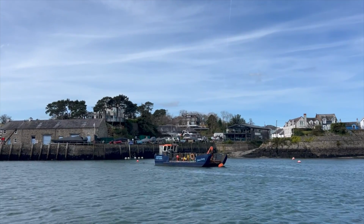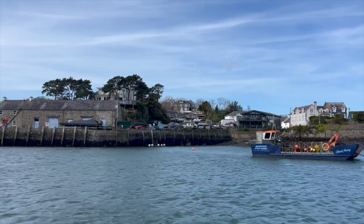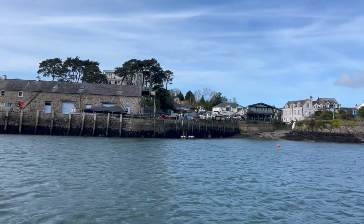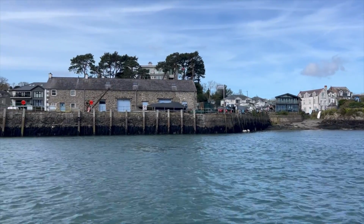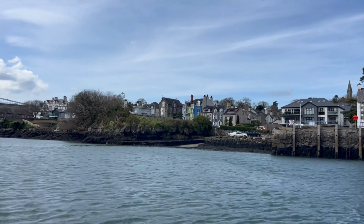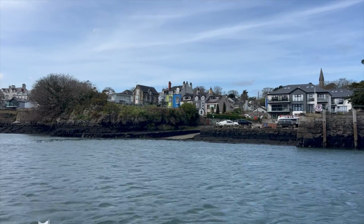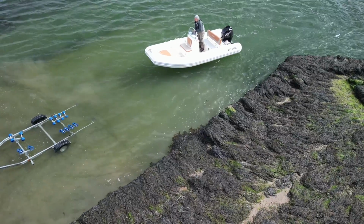Here is the beautiful Menai Bridge, Dylan's restaurant in the background, which my lovely daughter Tilly works at, so if you're in there, say hi to Tilly. You've got Port Daniel Boatyard, lovely guys, RIB rides, e-foil rides, they do all that kind of thing. And then here is the best kept secret in North Wales. This is Menai Bridge Slipway. You can launch and recover here in any state of tide. And I'm going to do a video of launching and recovering.